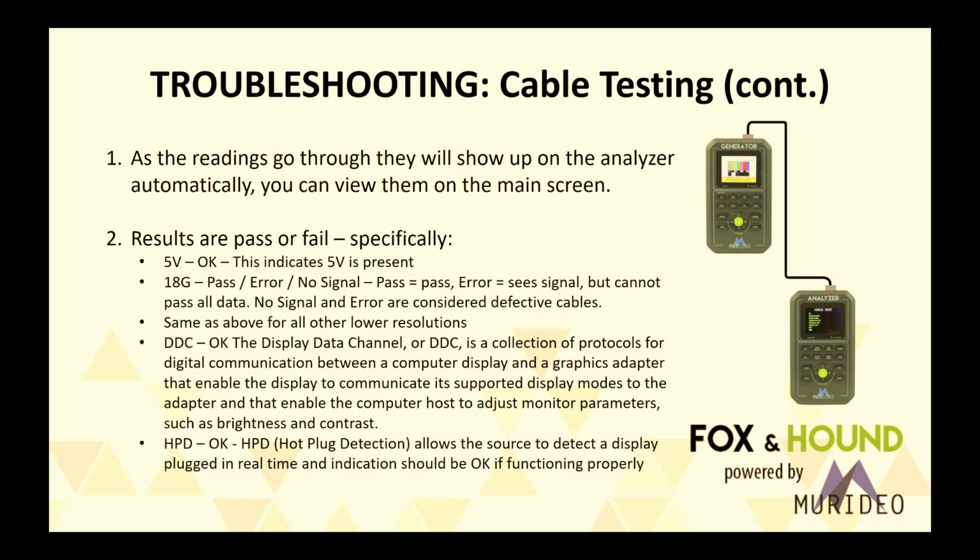to get a good test. We have a question here. Had a cable pass 4K 60 but failed 4K 30. Is that normal during cable tests?